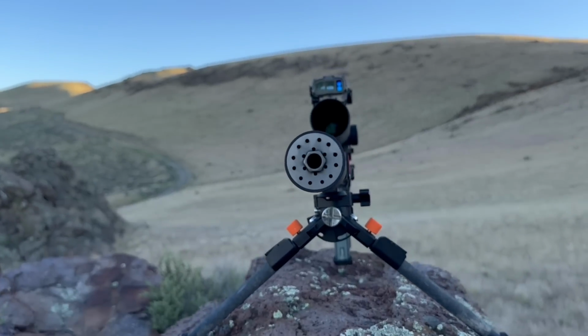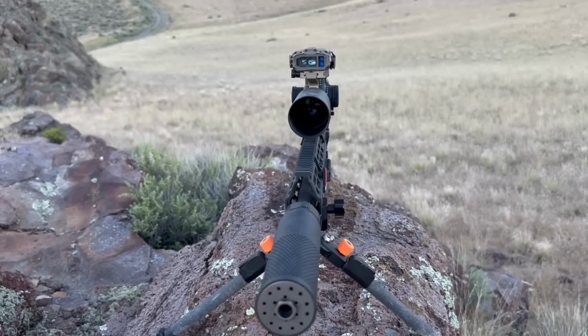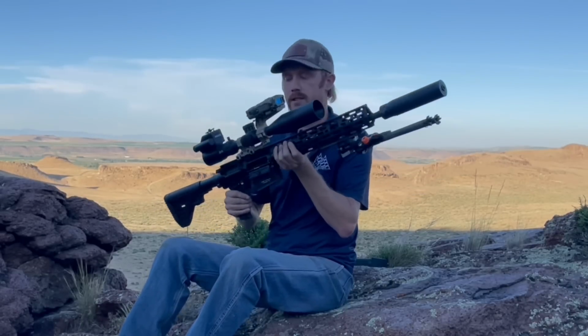You'll notice up front, I'm running the vented end cap. There's a vented and a solid end cap on this, but I figure with the HK, we'll vent it out. I don't need back pressure, and you know, it's pretty solid. This thing, it's actually quite a light can, so that is one reason I wanted to put on this rifle.